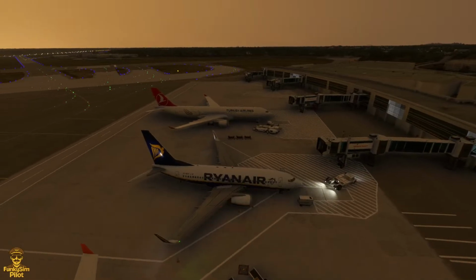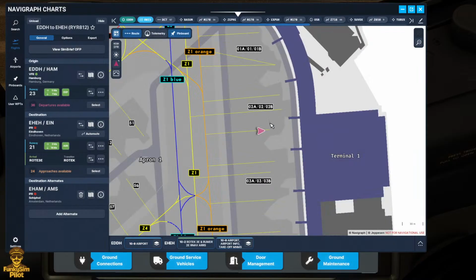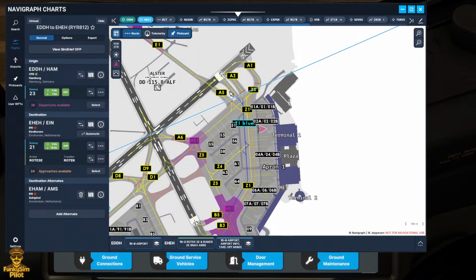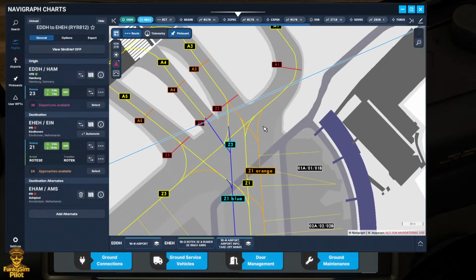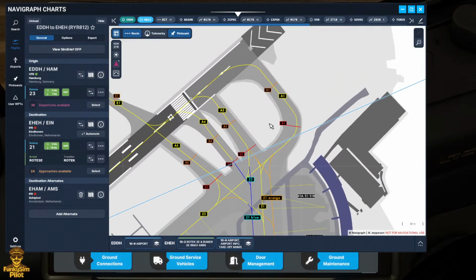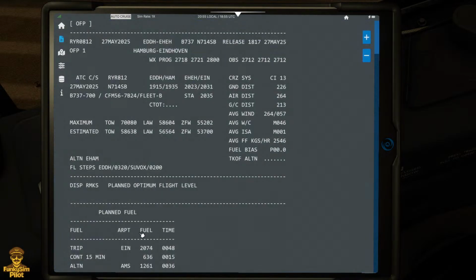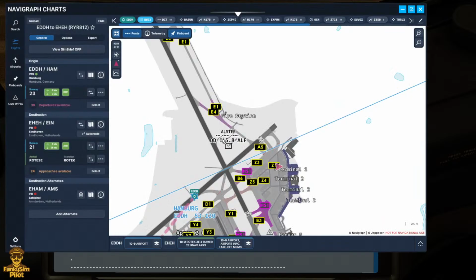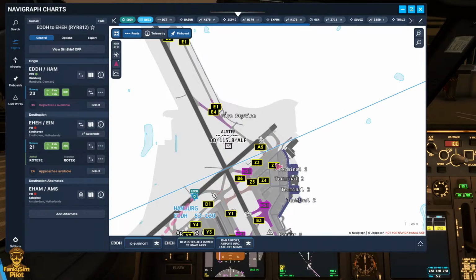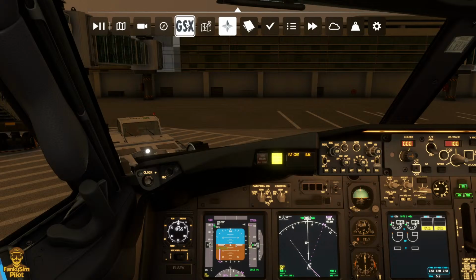So we're parked here at 2, and where is our runway? I have no idea. Let's use this view. 2-3. Also, that's quite close by, so we just push back, nose to the left, and then I don't know, they put it on Zulu 1, orange or something, and go Alpha 1, and that's our runway. Just to double check, we're actually using the correct runway. 2-3, okay. Then we have a direct to ROTEK after takeoff. Let's request pushback.